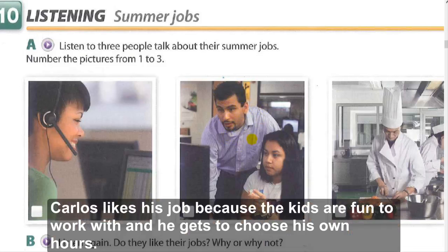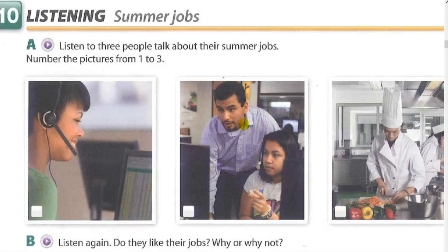Because the kids are fun to work with, and he gets to choose his own hours. So he works as a tutor for groups of children or kids, maybe one kid or two kids together. He uses a computer. He likes his job a lot. So this is Carlos, and he's very happy because he can choose his working hours.